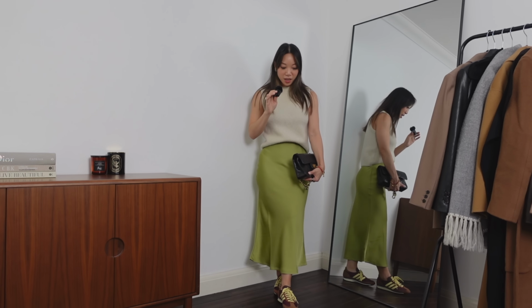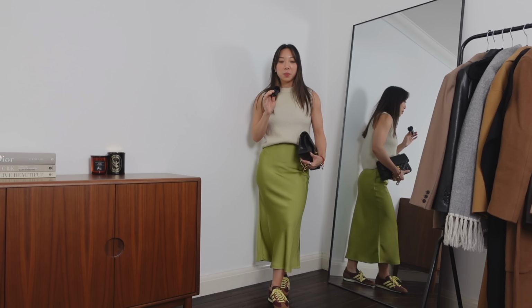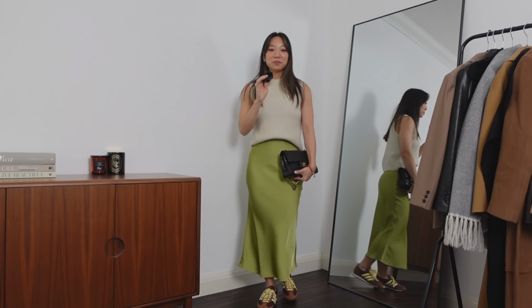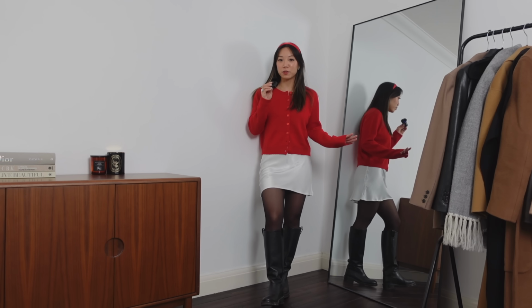And obviously this is not a winter appropriate outfit, but it's definitely one I'm going to keep in mind when spring rolls around. And yeah, I really like this. I feel like I might have just found my Christmas Day outfit, guys.